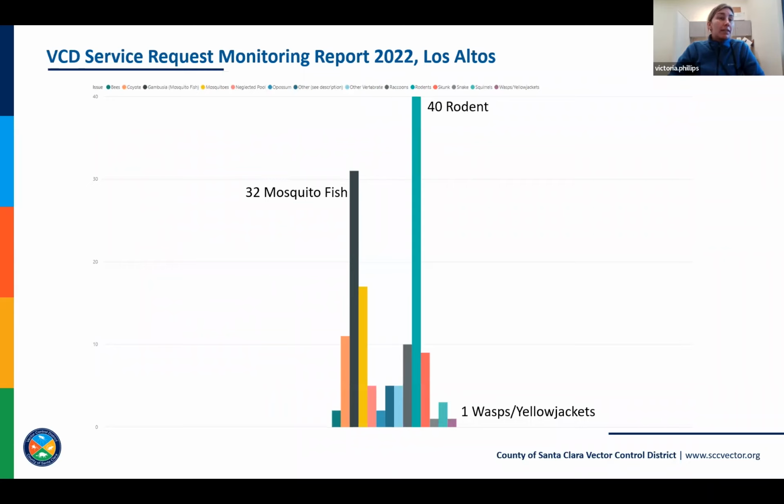So just looking at, this is again, just distribution of the service requests in Los Altos. Mosquito fish and rodents tend to be the most requested things from the area, but we do get wasp, yellow jacket requests as well. And that's something that we can also help you with.